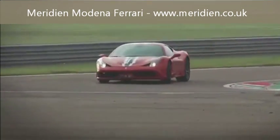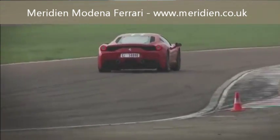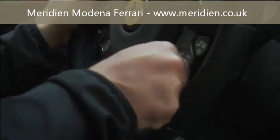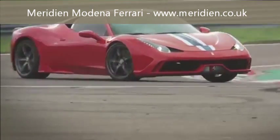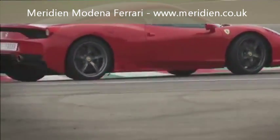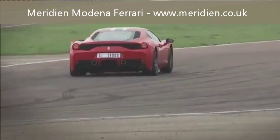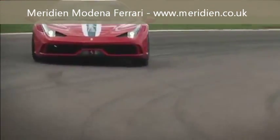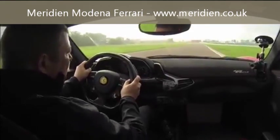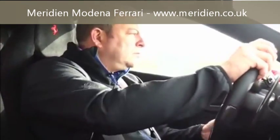Perhaps the Speciale's best party trick is its new SSC system, which stands for Side Slip Control. It's basically a new setting within the Maranello system that allows you to go sideways in the car, but with the ESP system still engaged, so it'll save you if things get too far out of shape. You can still turn everything off and go completely sideways if that's what turns you on, but with SSC engaged, Ferrari reckons the car is actually faster and more thrilling to drive for most people than it is with everything switched off. Here's how that works on the track.